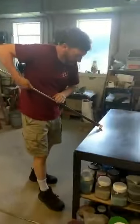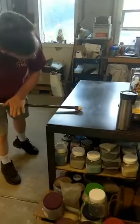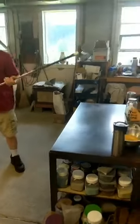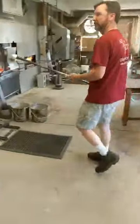So what Todd's going to do now is roll. See how he's pushing in toward the marble? He starts at the edge and pushes across, just like rolling on a pair of socks. He gets that white glass to cover the clear completely, all the way to zero. Okay.